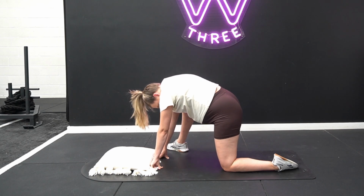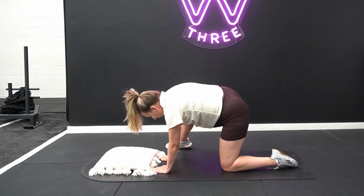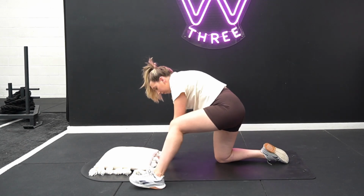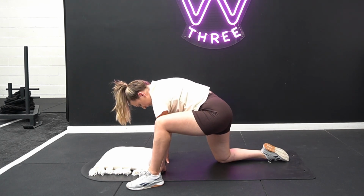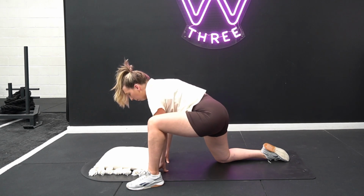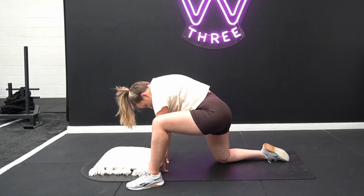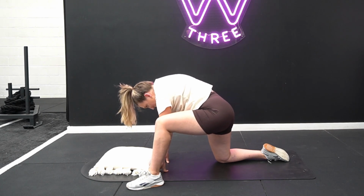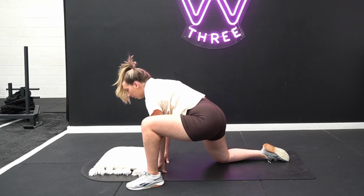Excellent. And then safely moving from one side and changing over so that we can get the other side working as well. So sending that left leg forward, hands flat to the ground. And if you're really struggling to reach towards the ground, then I would suggest possibly putting your hands maybe on a step or a block so that you are shortening the distance between yourself and the floor. Breathing in through the nose, breathing out through the mouth as you're extending.